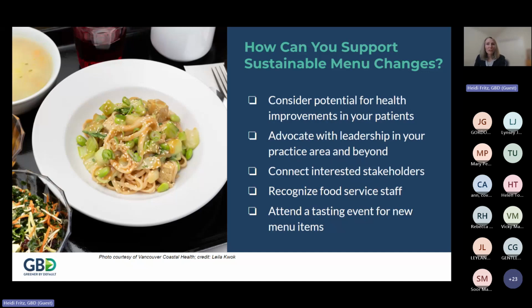But a few ideas are just to first think about how sustainable, inclusive plant-based meal options could actually benefit your patients in terms of chronic disease management and maybe symptoms or side effects management. There's a lot of benefits there, but one is just to think about the fiber. So many benefits coming from increased fiber in our diets.